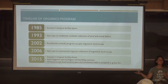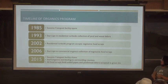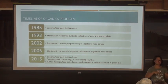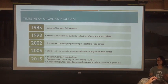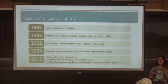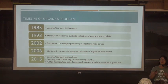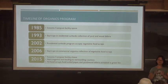So then 2002 was when that program started to accept residential food scraps, like vegetative food scraps, in addition to the plant trimmings. And then in 2006, we started adding in commercial, so businesses, restaurants, things like that. And then in 2015, unfortunately, Sonoma Compost shut down for a variety of reasons, the main one being that there was an overflow into Stemple Creek of water. And it's a very complicated situation I won't really go into today. But there is a link to a grand jury report if anyone's interested. So once you get this presentation, you can read all about it.